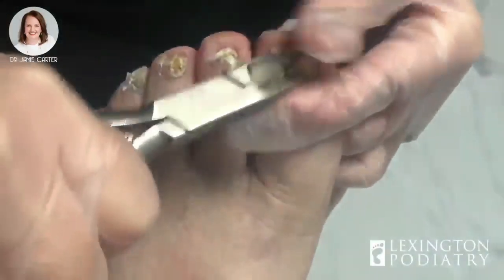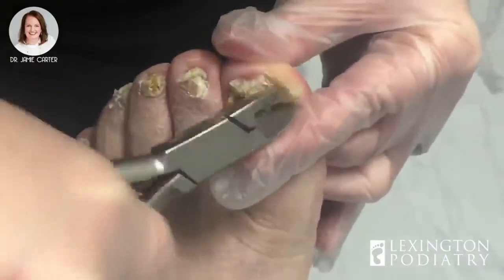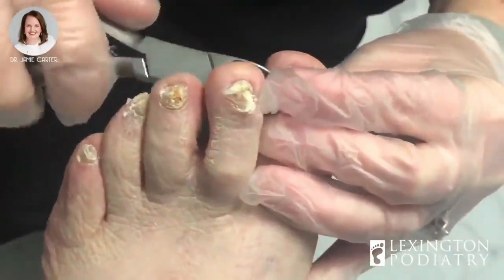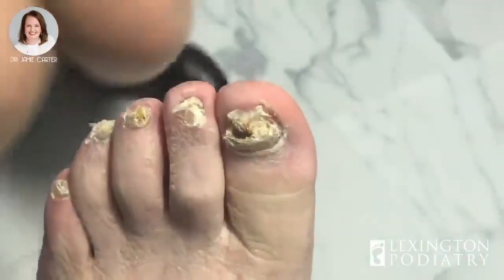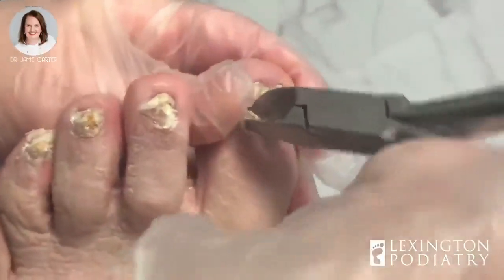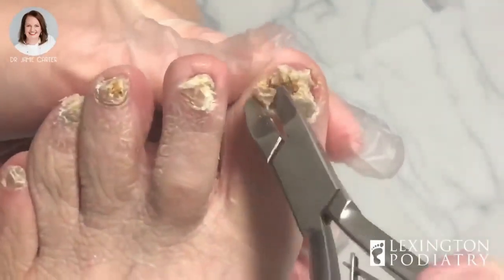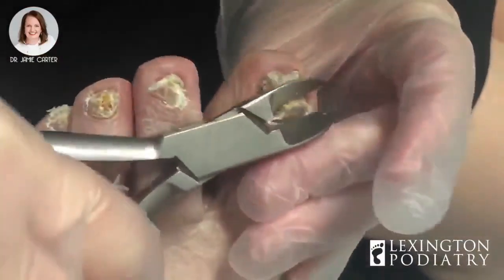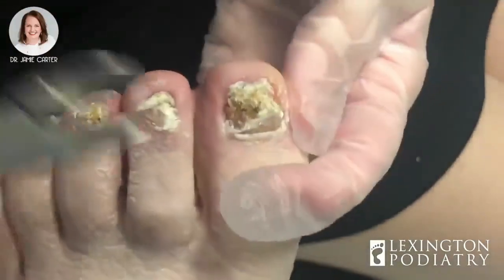This one is loosened from the underlying nail bed for sure. And it does turn very dark and discolored, and that is evidence of a fungus. This is actually a form of treating the fungus by doing mechanical debridement of it. It's going to reduce the fungal load and help everything to work better. And we do know he has a fungus by a biopsy that we performed earlier.